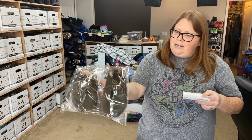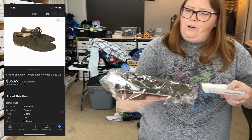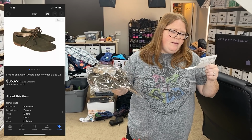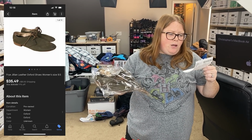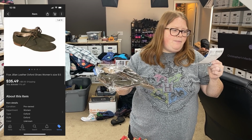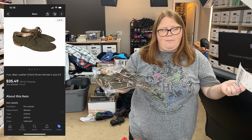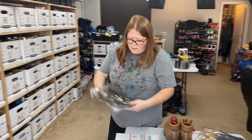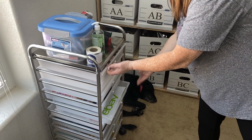So our last sale of today are these Fry. They're like an Oxford. These were actually my personal shoes that I bought off Posh a long time ago. I had a total of $33.08 into them, and I did wear them, and then I sold them on eBay for $35.49 plus shipping. I think I'm losing like $2, and I got to wear them, so worth it. And that'll just go out in a padded flat rate.